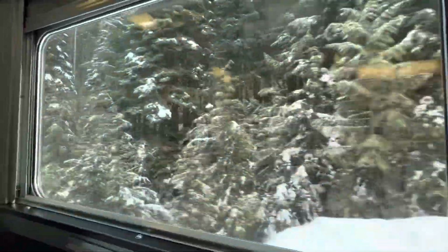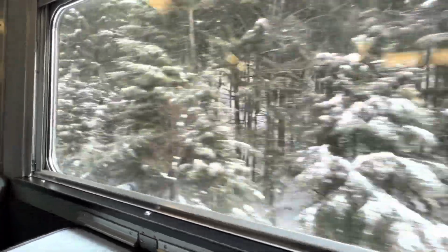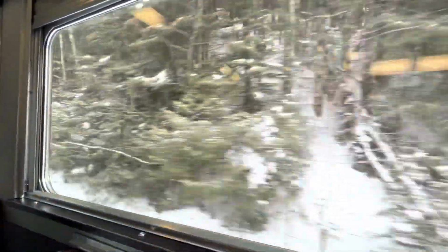I believe that was Pyramid Creek Falls. Yeah, I really believe it. Yeah, of course. I didn't get a very good one. So, let's see.